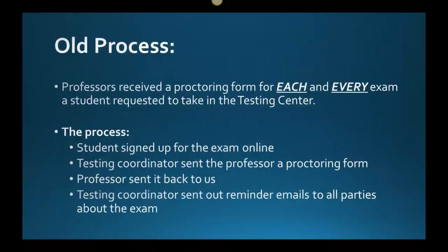The old process was that professors received a proctoring form every time a student signed up for an exam in each class. The student signed up for the exam online on our website. The testing coordinator then sent the professor a proctoring form. The professor sent it back to our office, and then the testing coordinator sent out reminder emails to all parties about the exam the day before.